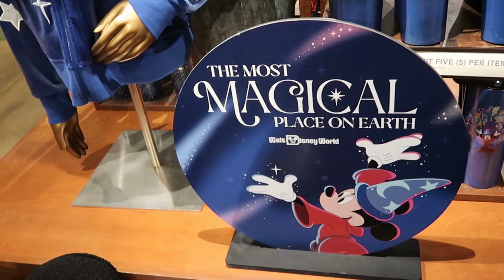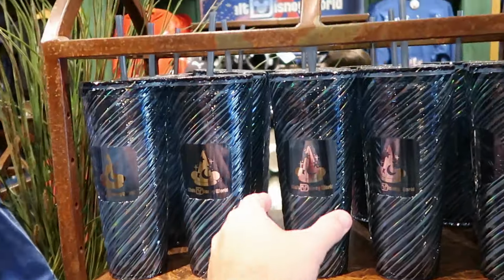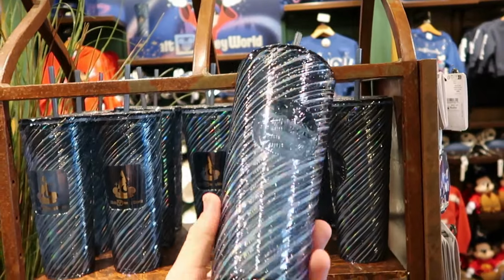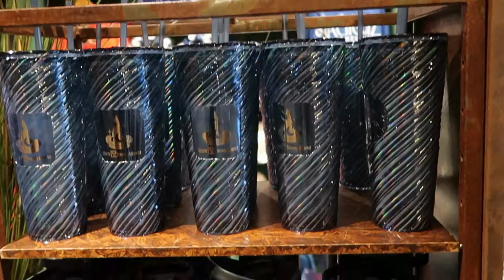Let's check out some of the brand new Most Magical Place on Earth merchandise that they do have. So here's a really cool Starbucks cup, again with that swirled pattern with the Sorcerer Mickey hat. Walt Disney World with your Starbucks logo. These are $40 a piece, but a nice tall Starbucks tumbler.